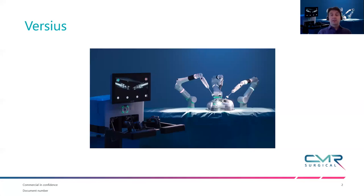The Versius is their main robot. This is the robot that they have developed, and it has carts which are independent and go along the bedside. And it also has an open console, and you can see the open console has two hand controls here to control the instruments. And these can actually be controlled from either a sitting or a standing position.